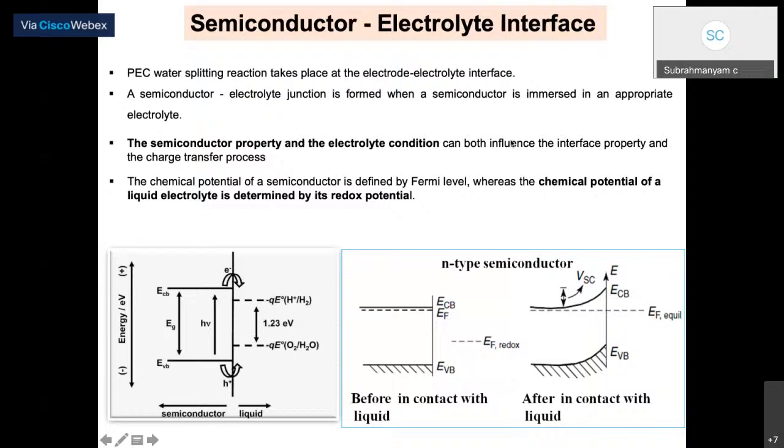The way to understand this is that for a semiconductor, you define the chemical potential with respect to the Fermi level, whereas the chemical potential of a liquid electrolyte is explained with respect to the redox potential. Here is a liquid, and here is a semiconductor. Before contact with the liquid, there is a clear separation between the valence and conduction band. Being an n-type material, the Fermi level is closer to the conduction band. And this is the chemical potential of your redox electrolyte.